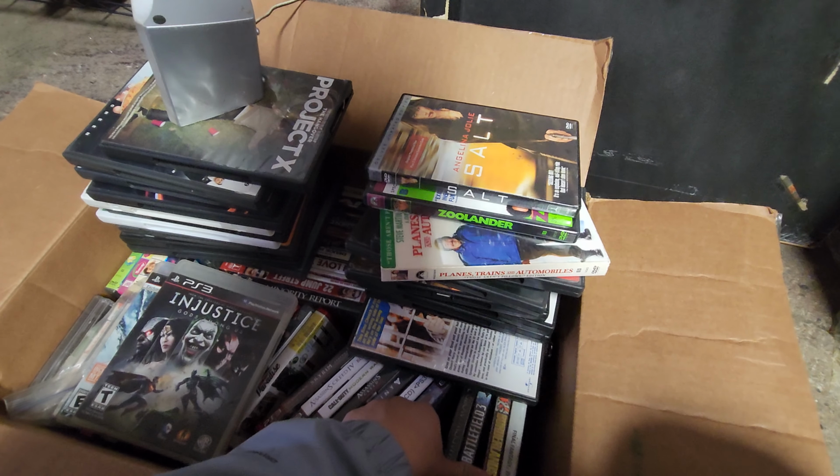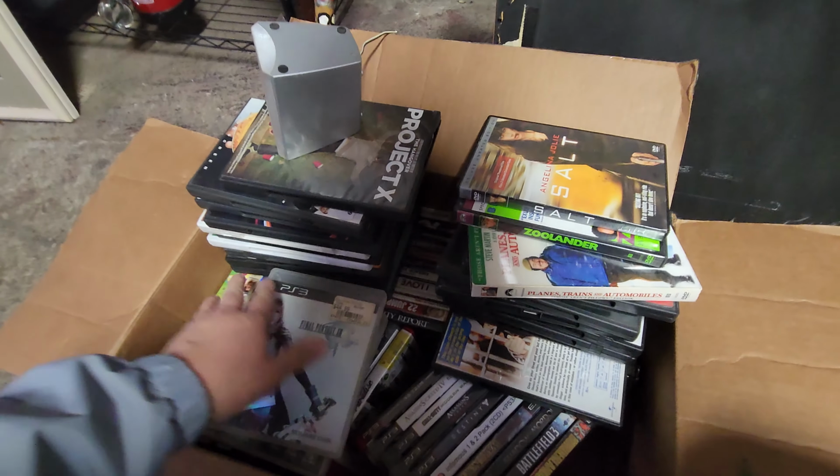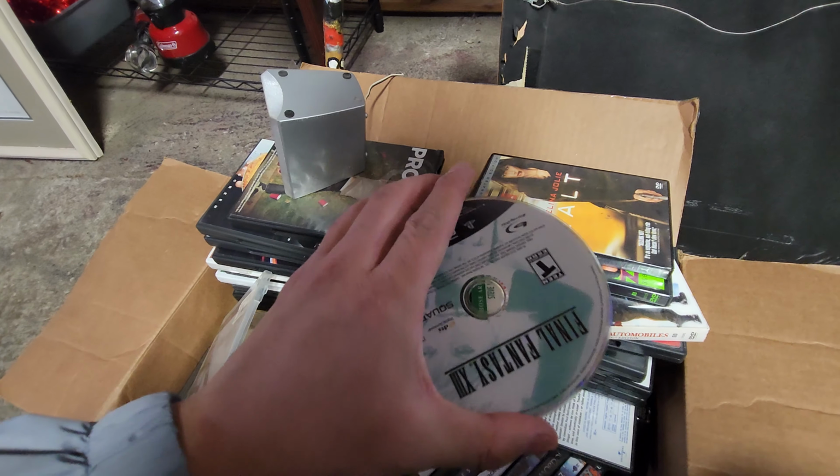Shadow of Mordor, Borderlands, Final Fantasy. This could be an interesting one. Let's just check this out. I don't see this one often on the PS3, and it's in decent condition.